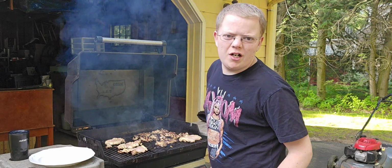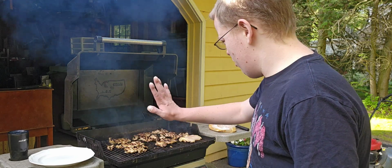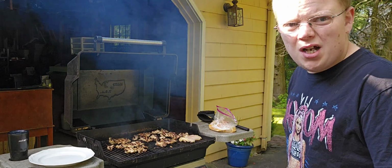Nobody grills chicken like I do. I make the best grilled chicken in the world. These are thighs, by the way. You can do this with tenders, thighs, whatever you got. Leave it on high. Once it starts cooking up on the sides, flip it.